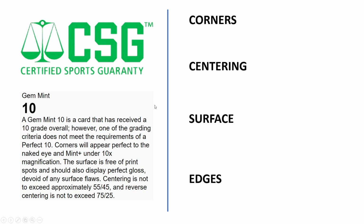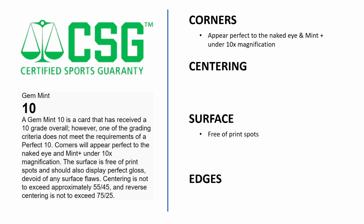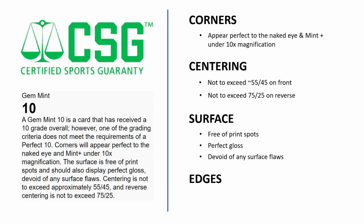And then CSG being the last one, they define a Gem Mint 10 as a card that has received a 10 grade overall. However, one of the grading criteria does not meet the requirements of a perfect 10. Corners will appear perfect to the naked eye and mint plus under 10 times magnification. The surface is free of print spots and should also display perfect gloss and be devoid of any surface flaws. Centering is not to exceed 55-45, and reverse centering is not to exceed 75-25.